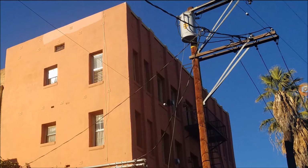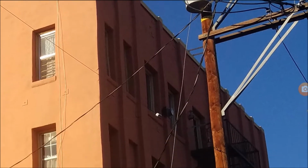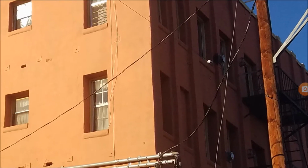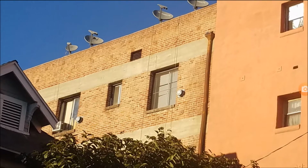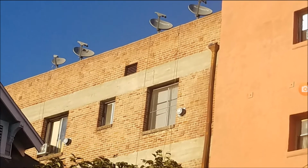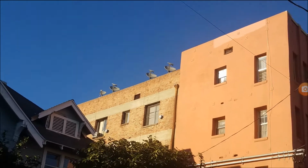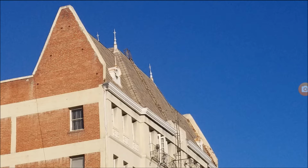And here, if you just look at the front of this building, no evidence at all of it being red brick. But when you look on the back, it has the old brick behind it that you would never notice if you were just passing by.